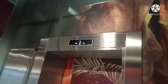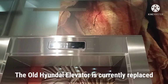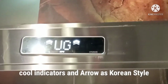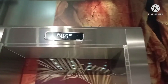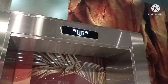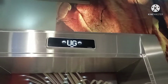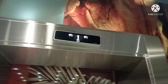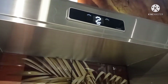For that, it was a whole Hyundai elevator that is being replaced. Fixtures are different, actually. Fixtures are really different than the usual one. The red LED, the yellow font. So it seems like the Shanghai Hyundai elevators, South Korea elevators. Here it is.